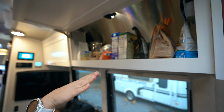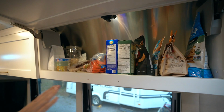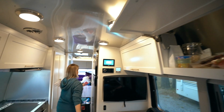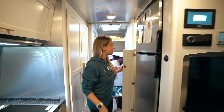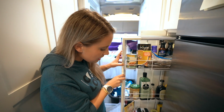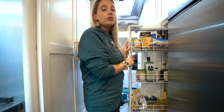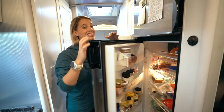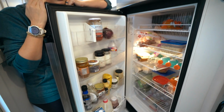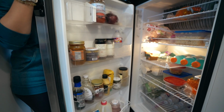Up here is just the last of the pantry, well, almost last pantry items, because I also have stuff still over here. It's the super random stuff left. And normally, as a vegan, I would have tons of fresh veggies, and I don't even have that stuff left anymore. So I'm having to get super creative.